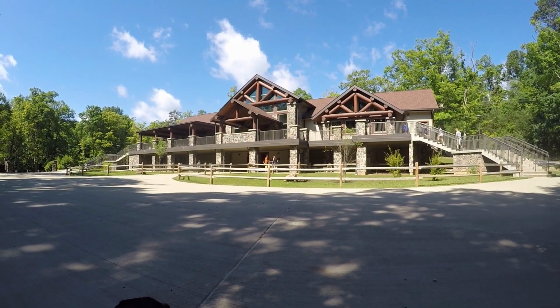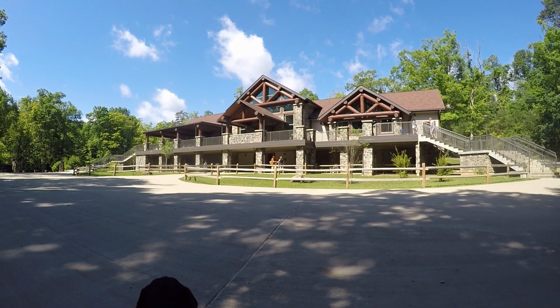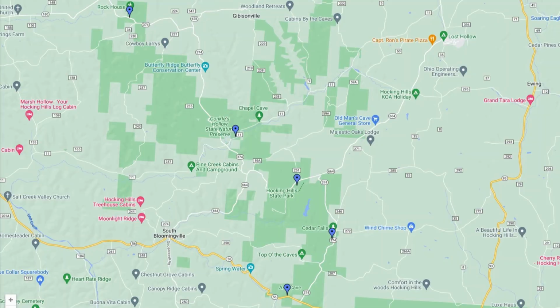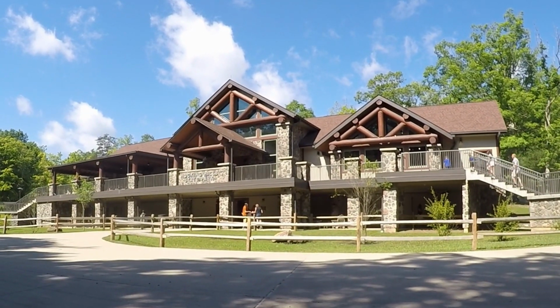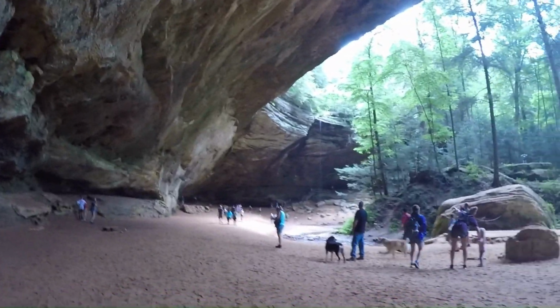The Ohio Department of Natural Resources built the Visitor Center at Old Man's Cave in 2019. It is located on the southwest side of the parking lot. This is the central hub of Hocking Hills State Park. Here you will find modern bathrooms, a gift shop, information center, and interpretive center, and how to stay safe hiking in the region.